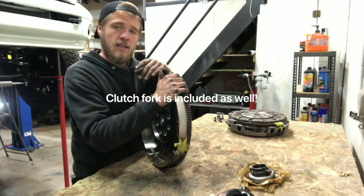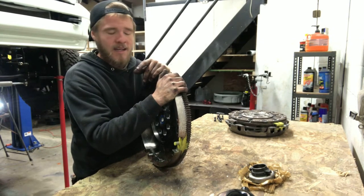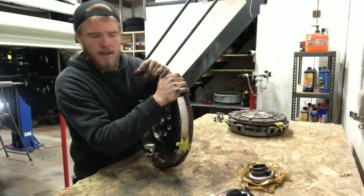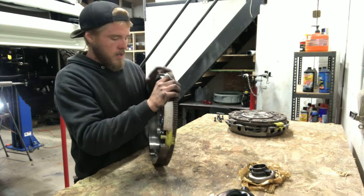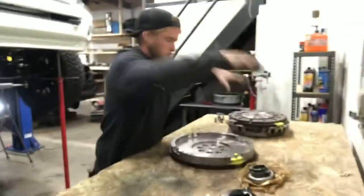This is everything that came in the kit. I got to make a parts run. We've got a rear transmission mount that we need. I need some more brake clean. And I forgot what else I need. But we're going to run real fast and I'll just catch you guys here in a second. I'm not going to bring you along. This video is getting too long. So I'll catch you guys in a second.